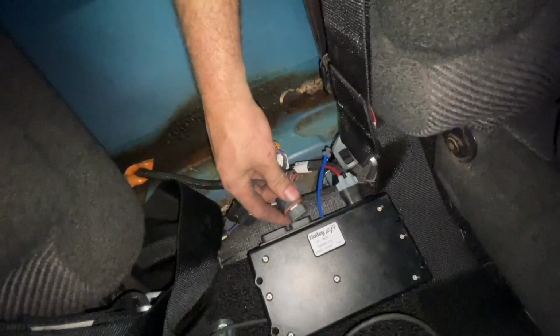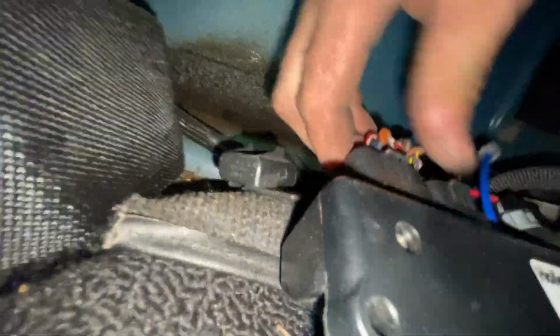Sorry about the video quality. Got to get my point across. Now watch this. Turn the key on, look, power's on. Look boys, we got another freaking piece of crap ECU.